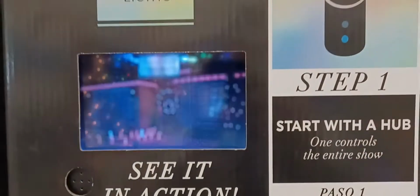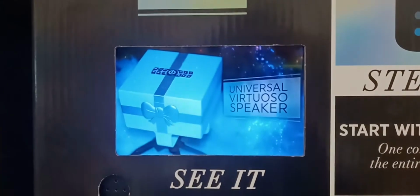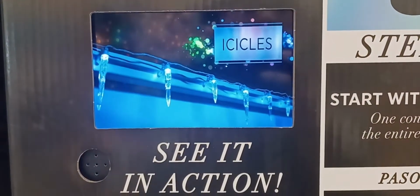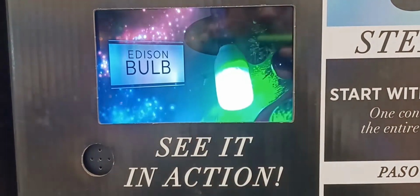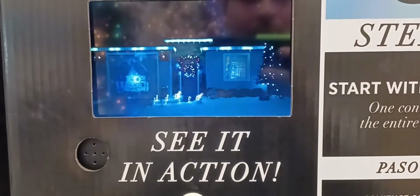Orchestra of Lights is available in a set of three projection spotlights with a speaker, the Universal Virtuoso speaker so you can add your own lights, C9 and Icicle light strings, candy cane pathway markers, and a new Edison-style light bulb for indoor and covered outdoor use. This incredible musical light show is a wonder to behold.